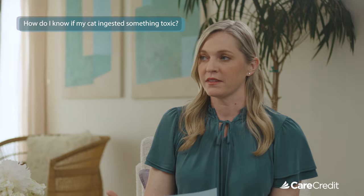How would I tell if my cat did ingest something toxic? What are the signs? Well, first of all, if there is a toxic ingestion, depending on what it is, it's going to be a very sick cat, vomiting, high on the list, diarrhea, and if all of a sudden it becomes severely lethargic or has trouble breathing, it's almost anything that is abnormal.